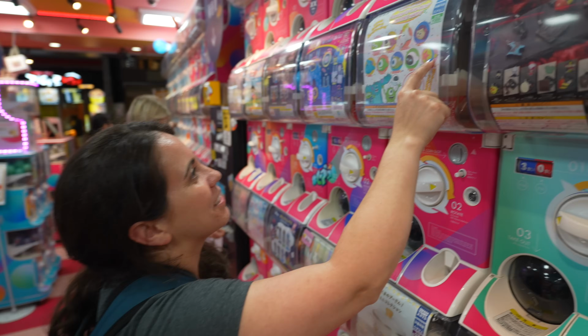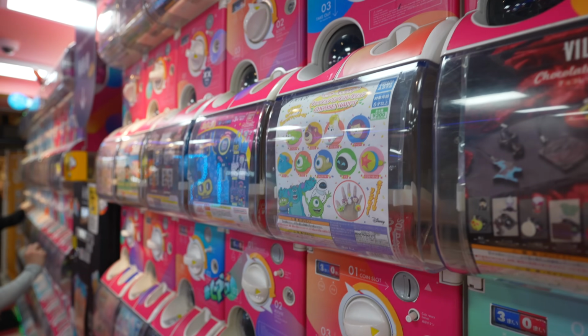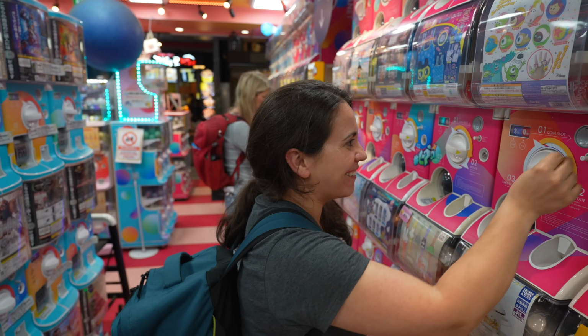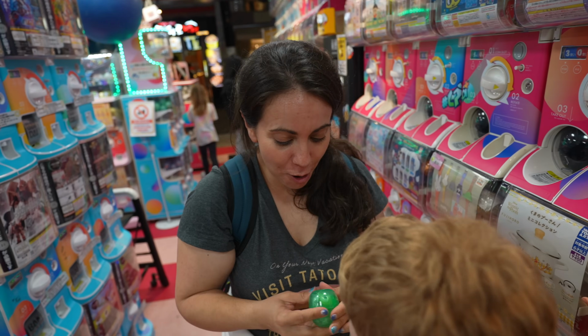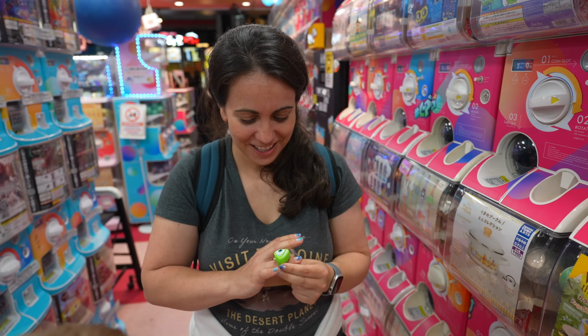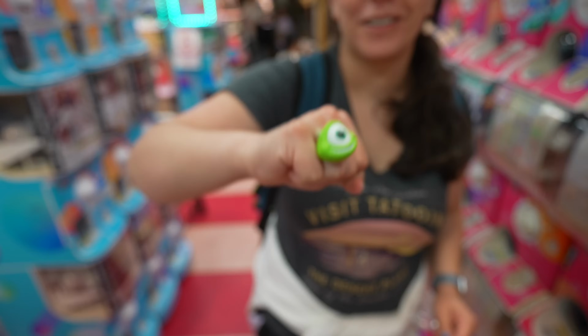I want this one. Or this one, or this one. Or any of them but that one. So what's the betting? I'm going to end up with that one now, right? I just didn't want to miss out on the ring. Oh, I've got Mike! It's Mike! Whoa. My ring's well closed. Look at that.